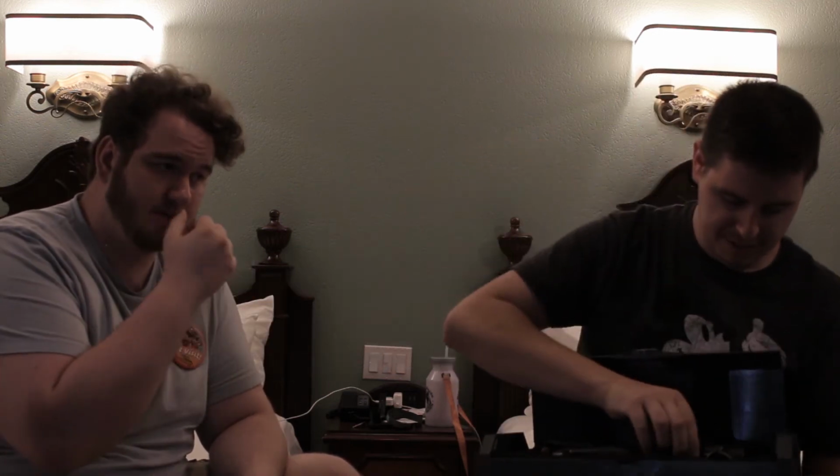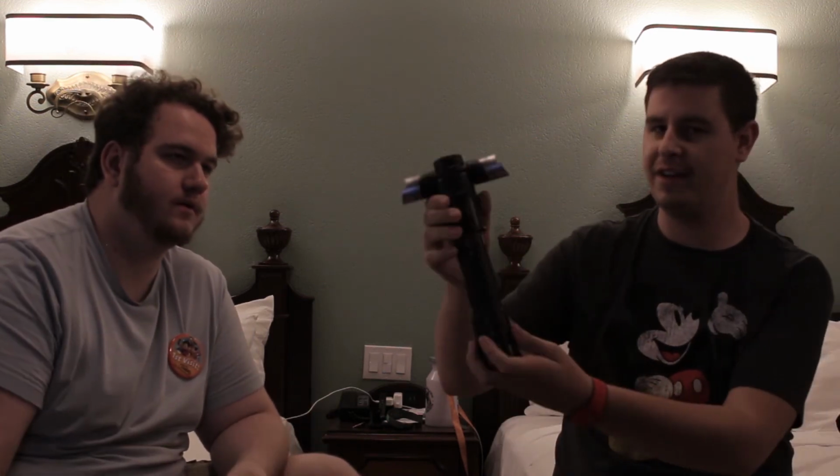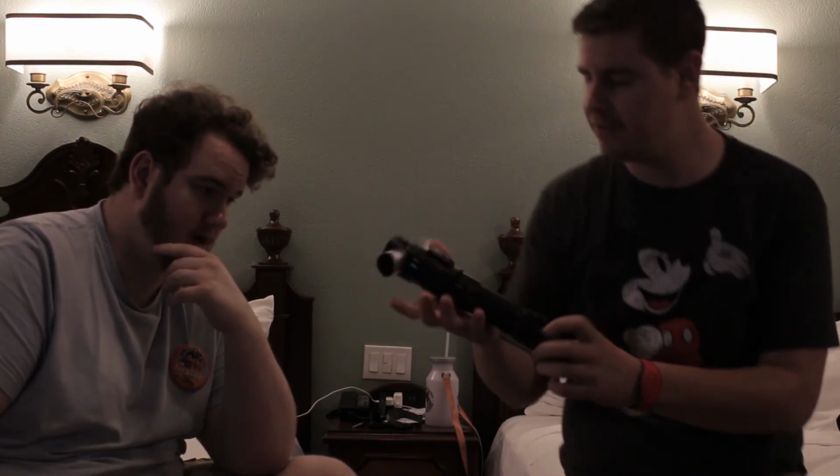And that box is actually bigger than the other ones. They custom make these boxes to fit the sabers that they're holding. The cool part is that Kylo Ren's is actually the heaviest. I think they said it's the heaviest dark side saber that they have. It's probably as heavy as they have in the whole shop. Yeah, I think so. The saber does actually come with two side blades.